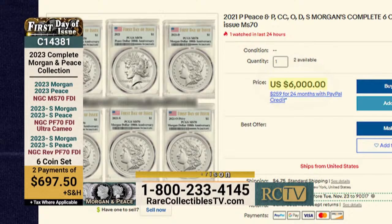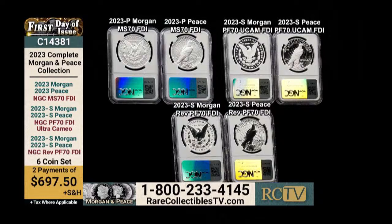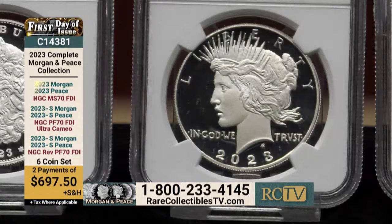This is US history. This is numismatic history. This is the story of our country. This is a set that I think everyone in America should own, whether you collect coins or not. But so few of these exist, especially in perfect 70 condition. This is a dream come true. Less than $233 a coin. This is simply the greatest event the US Mint has offered in decades. These are coins that truly represent our great country. These are examples that you want to keep in your family.